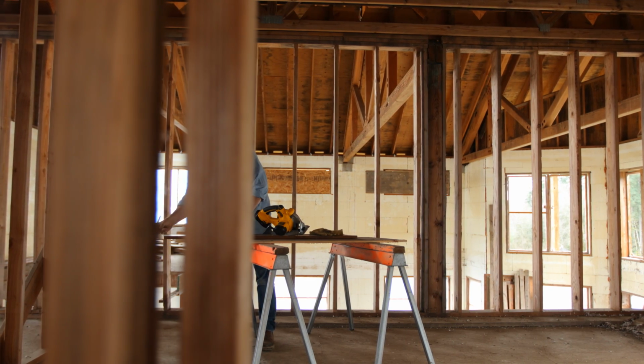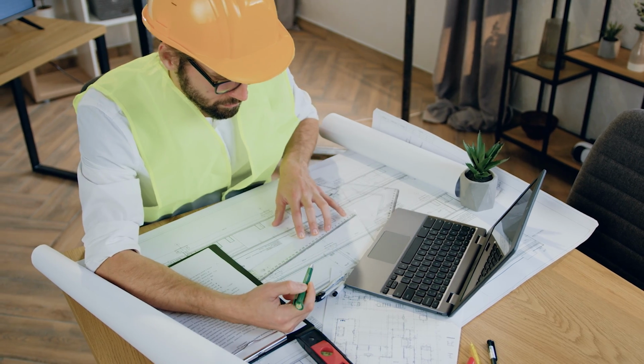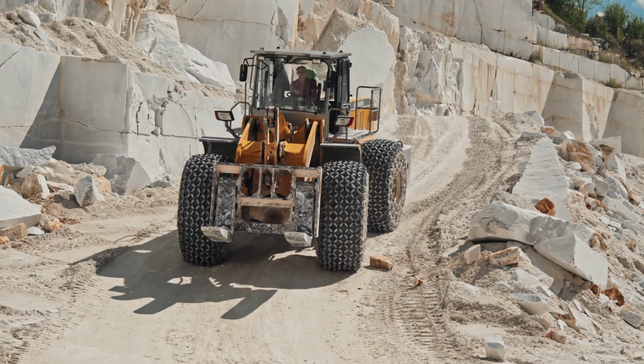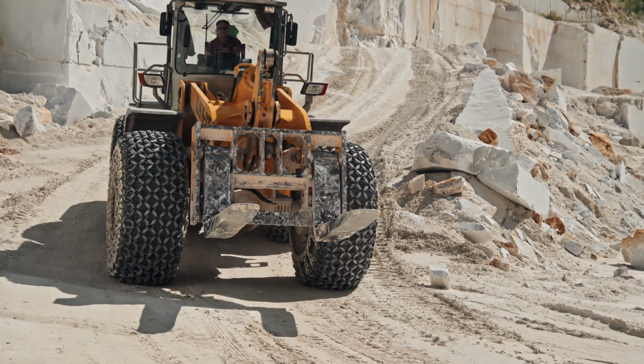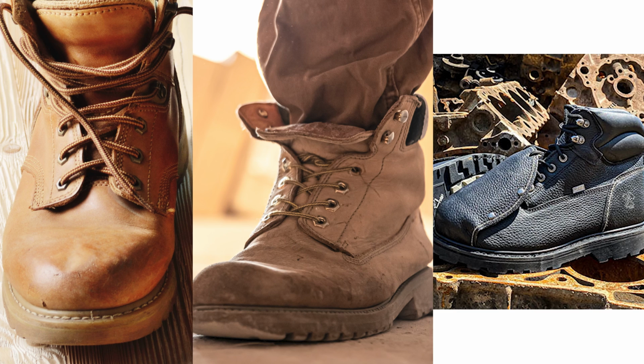Think about, are you going to be on your feet all day? Do you need them to be comfortable? Or are you not going to be on your feet all day? Do you sit on a bucket? Do you have a position where maybe you drive a piece of equipment around? There's a lot of different things. And then there's soft toe, there's steel toe, and then there's metatarsal protection.